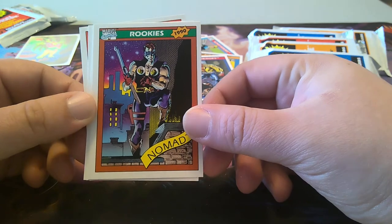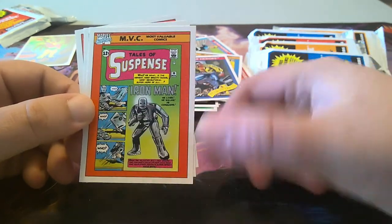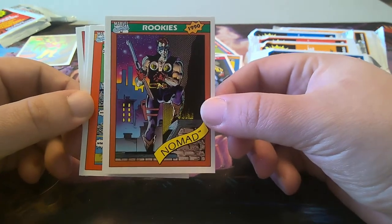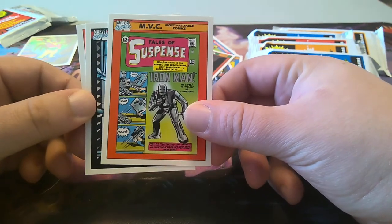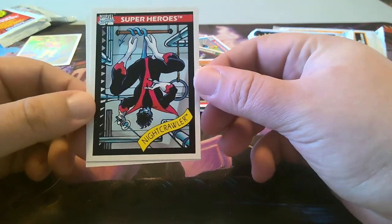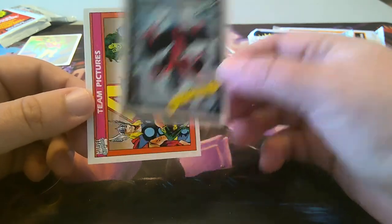Nomad. I don't recognize Nomad. I remember thinking, he's a rookie in 1990. I didn't know who he was. I don't know if he managed to survive the comic world and if he's still around in 2020. Yeah, Tales of Suspense, another Iron Man comic. Oh, Nightcrawler was one of my favorites. I always liked his ability. His teleport's pretty rad.